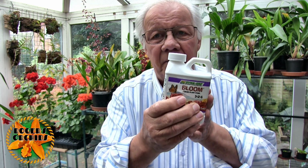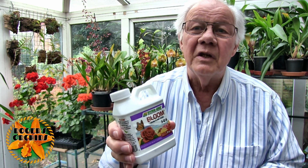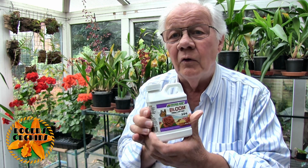And this is a bloom version, so this is a 312-6. It's supposed to be a bloom booster, bloom pusher. It would be good if you grew apples and cherries and things, because it's good for producing fruit, it's good for producing seed. But that ratio is good for that sort of thing. I got that specifically for the Cymbidiums to try it out. But there's only one that's got a few spikes, as you saw in the previous video, so I'm not using it yet. That's what I got it for.